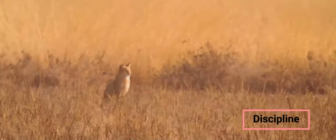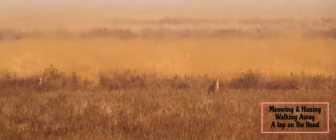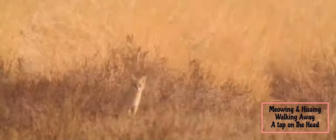Discipline their kittens in three different ways, which are: 1. Meowing and hissing, 2. Walking away, 3. A tap on the head.